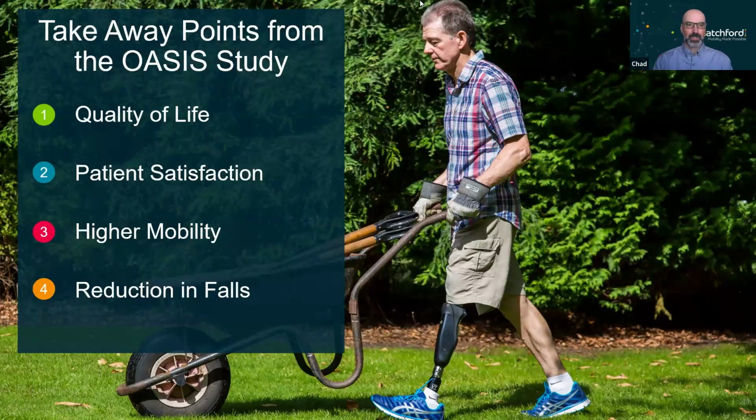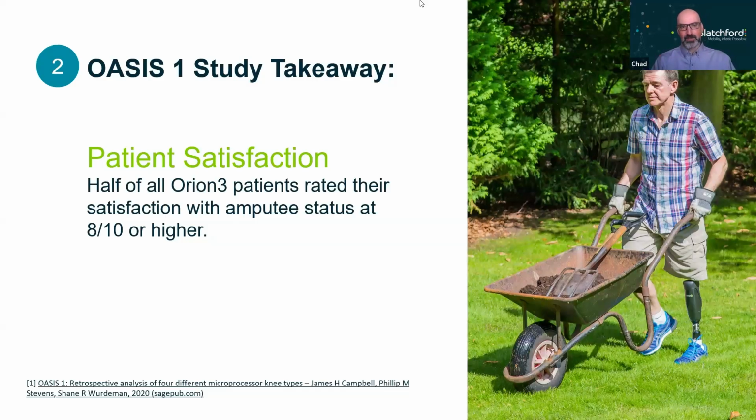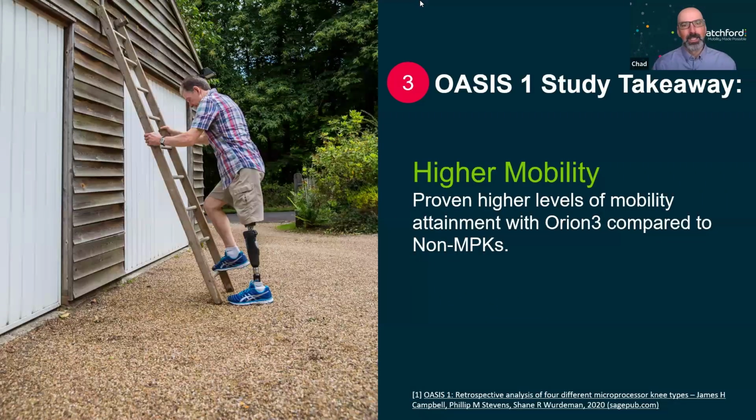So the takeaway from this was, as I said, quality of life, patient satisfaction, higher mobility, and reduction in falls. Let's look at this quality of life. Half of all Orion 3 patients rated their quality of life at an 8 out of 10 or higher. And patient satisfaction: half of all Orion 3 patients rated their satisfaction with their amputee status. So that's beyond their prosthetic use. That's actually just their overall being an amputee. How are they feeling about their overall life?